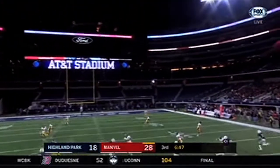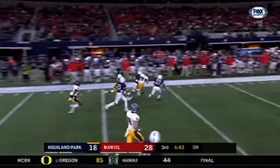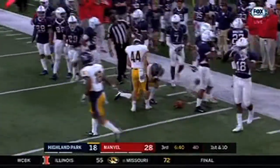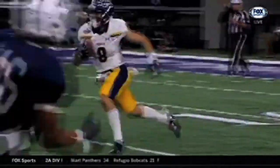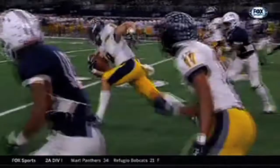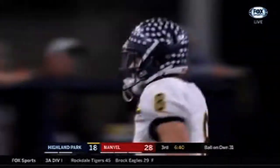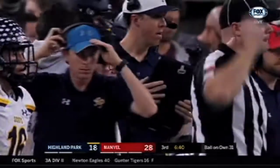10-point lead for Manvel. Kickoff to Connor Allen. Allen outside, and an excellent return for Allen. So Highland Park will have good field position. They'll start from their own 41-yard line after the return by Allen. Nice job of feeling it. And you talk about, hey, well, this is the coach's grandson, yeah, he's going to get the play. Of course he is. No. Connor Allen's a player. 12 rushing TDs on the season, 5 receiving TDs coming into today's game. Made a big impact right there, giving his offense good starting field position.